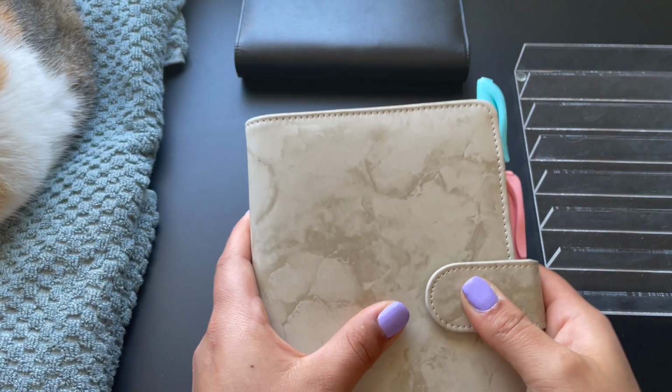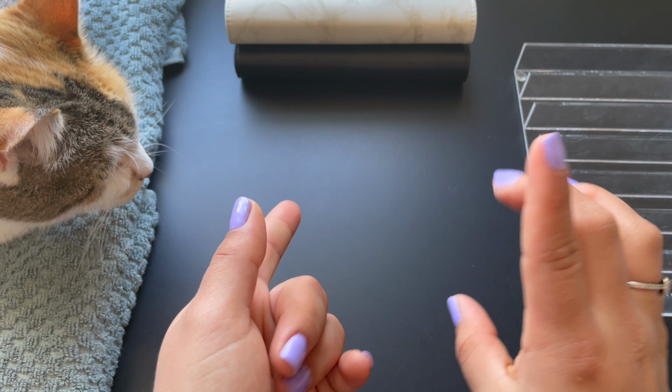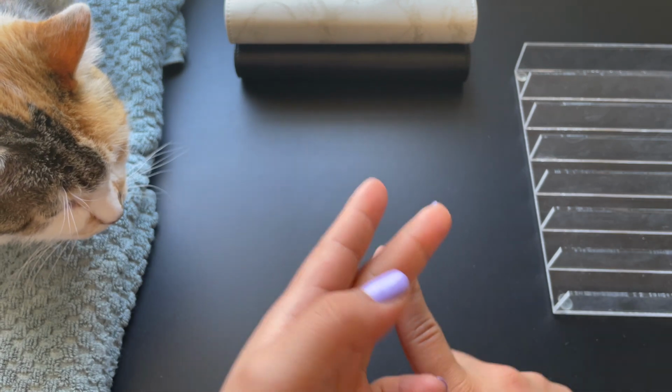So that is it for the cash stuffing. We did stuff March 31st pay, April 6th pay, and April 13th paycheck.